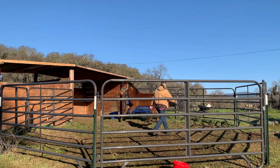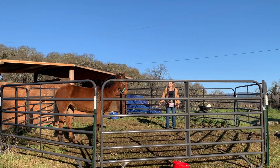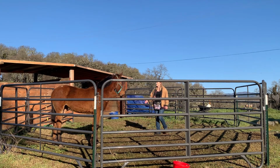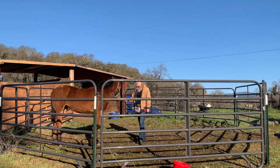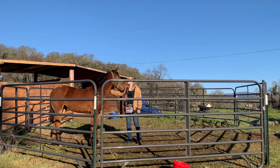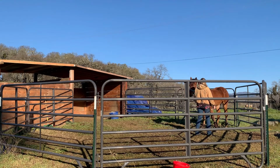Right there, I wanted her to turn more into me, and she just kind of stopped and wasn't really giving me her eyes or her ears, so I wanted to just keep asking her until she stopped and kind of looked towards me. You can see she's still a little bit hesitant when it comes to me walking up, but she is a little bit more willing than she was, obviously, than on day 1 to let me touch her.